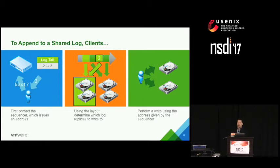Now, by separating control, or the issuance of addresses, from the data path, which is the replicas where the data is actually written, shared log designs enable clients to append to the log at a very high throughput without being bottlenecked by I/O.